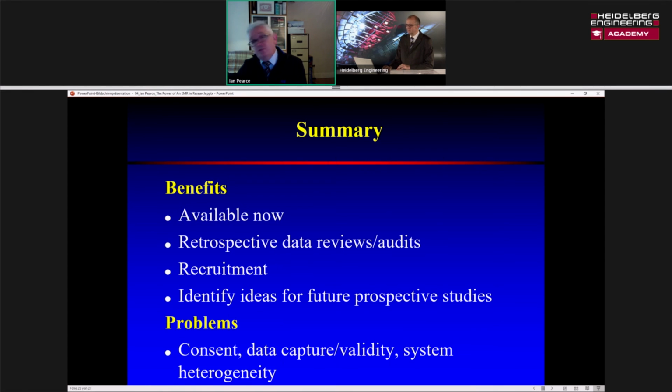I've not touched on the problems. There are lots of problems: individual patient consent, how to data capture and validity, the different system heterogeneity. But what I've tried to show you is that what you can do by having a system, certainly in the UK where we were predominantly using one type of system, a lot of this can be helped.